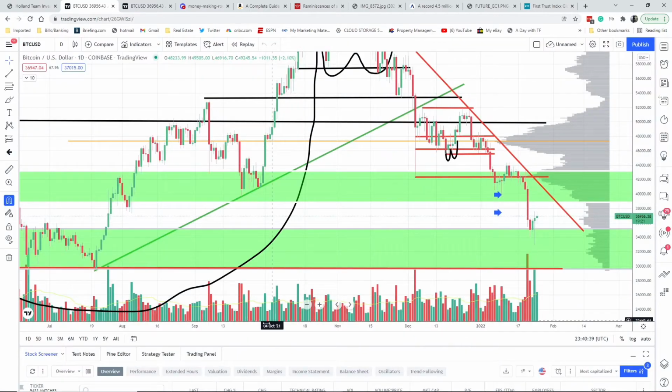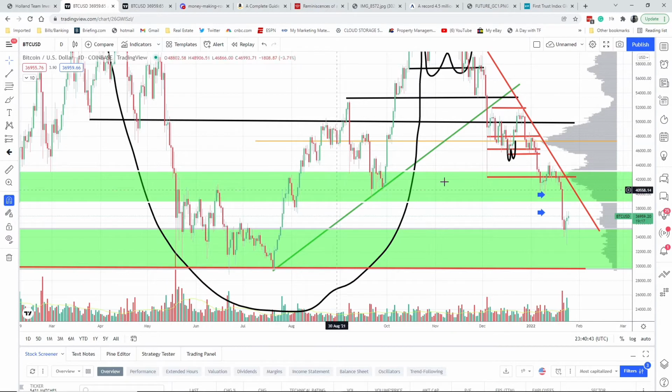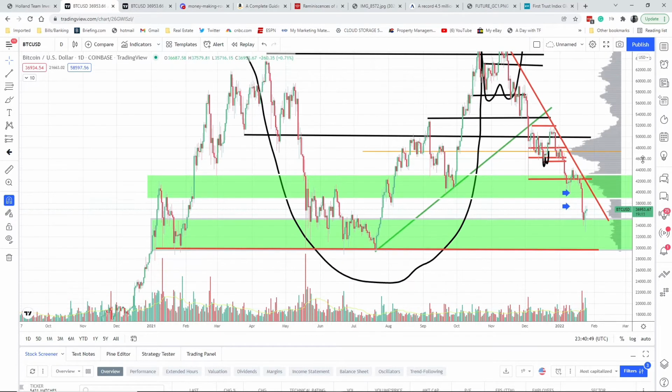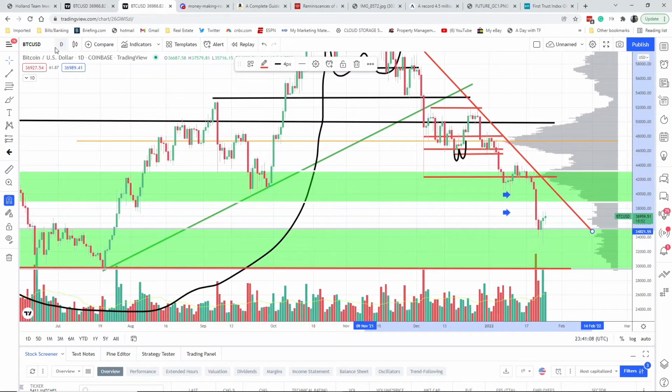Again, big cup and handle. This handle has gotten pretty extreme, obviously. At this point, what we said is just watch the levels. This green zone is a big support resistance level. We got into it and we bounced right out of it. That should be expected on the first move down. If you go down too fast and hit levels that are important, you typically are going to bounce. Well, we bounced. Keep it that simple. Let's look at the hourly.